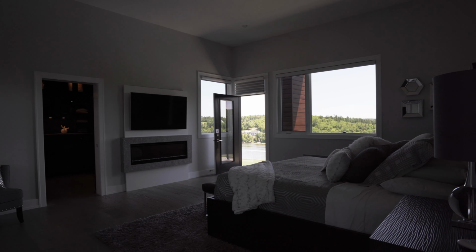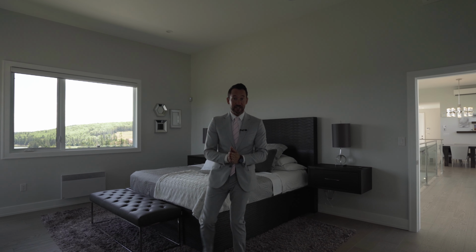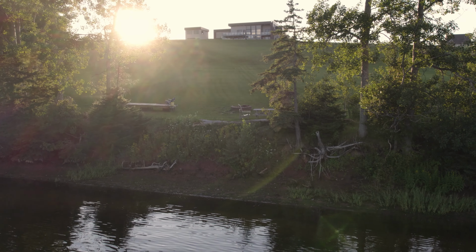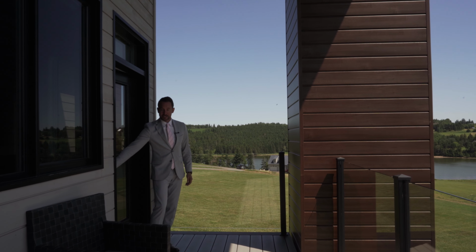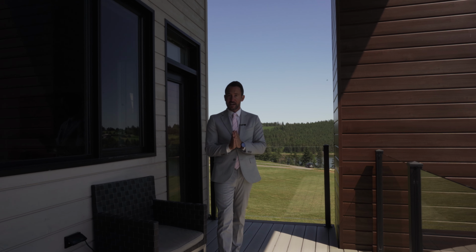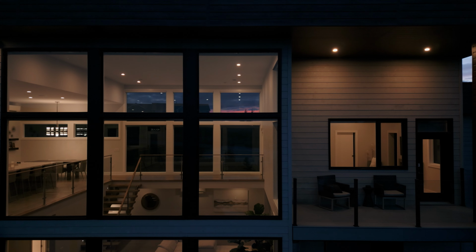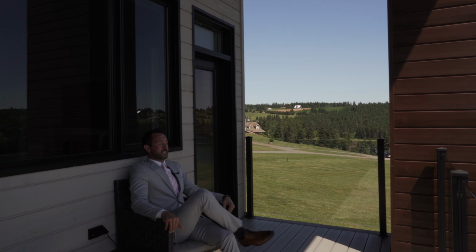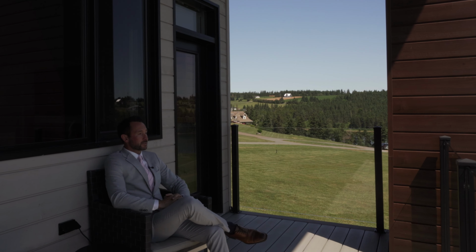I am obsessed with and in love with this master bedroom. Check out the views from inside and out from this right over here. So right out here from the master bedroom, instantly when you come out here, I'm just going to speak for myself. The feeling I get when I come out here is just relaxed. This is the place I want to come, sit down, just turn my mind off and enjoy the spectacular views of the Trout River.